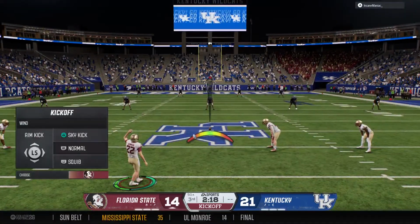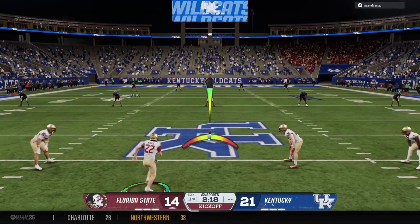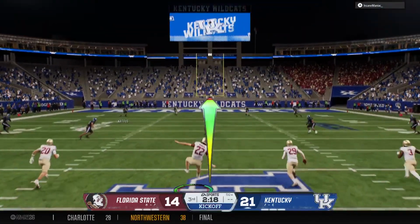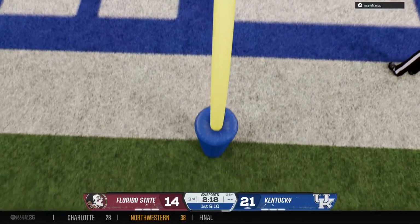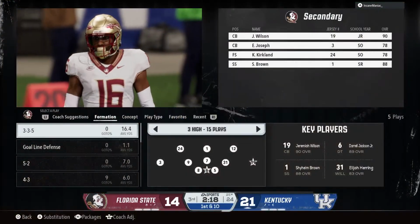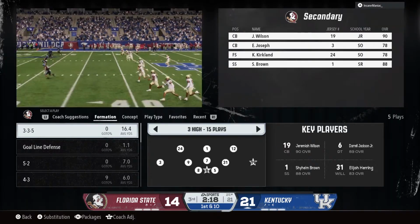The kickoff unit is out there, and boy, did that last drive quiet this crowd. Not going to get a return here. They'll bring it out to the 25 as the kickoff sails through the back of the end zone.